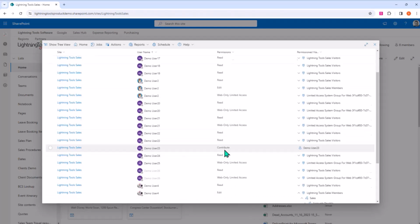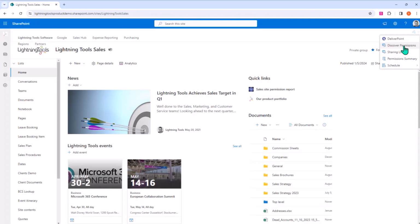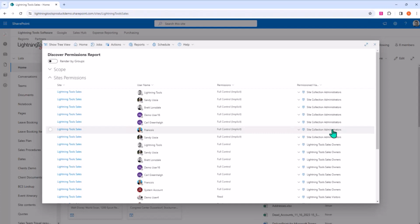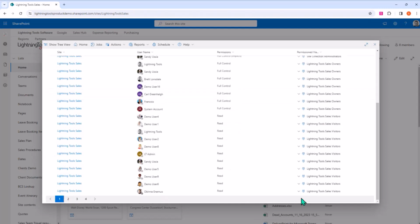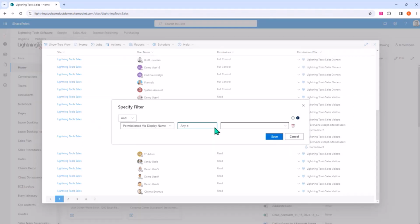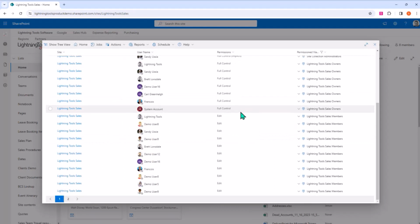Okay, so the permission report is very quick and easy to access, as you can see. So it's just single click away for the discover permissions. We can then sort and filter it as required. One reason for filtering it might also be we've got a lot of users here with read permissions. When we get into that, we can see that this is because of the everyone group. Maybe we're okay with the everyone group being in here. So what I could do is just filter it out, so we can see all of the other permissions that have been assigned. So now I'm seeing people with the design, the edit, full control permissions, and I can focus on those.